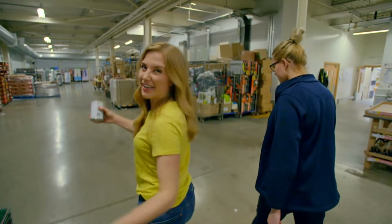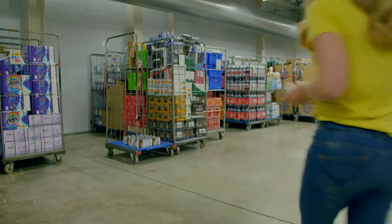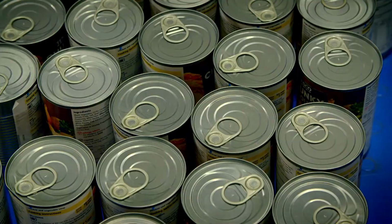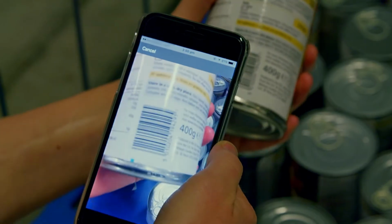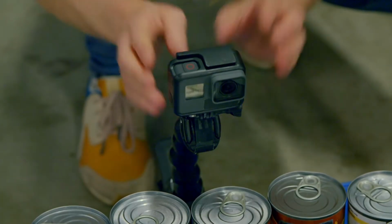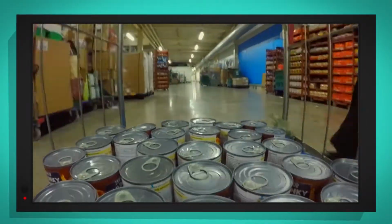This is the warehouse where all of the items that are waiting to go on the shelves are kept. Ah, here we are. These look like our cans of soup, but I'm going to check. Yep, they're the same ones. I'm going to put my special camera on this cage so we can follow the soup cans into the supermarket where they'll get put on the right shelf. Here we go.